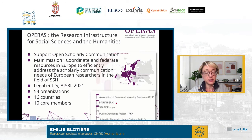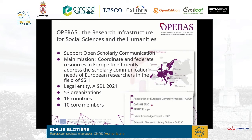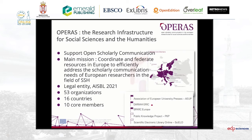OPERAS supports open scholarly communication in the social sciences and humanities. It coordinates and federates resources in Europe to address the scholarly communication needs of researchers. OPERAS aims to make open science a reality for research in the SSH and achieve a scholarly communication system where knowledge produced in the SSH benefits researchers, academics, libraries, students, and more generally, the whole society across Europe and worldwide without barriers.